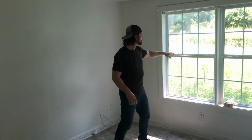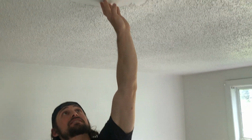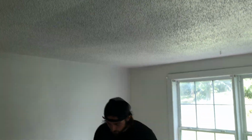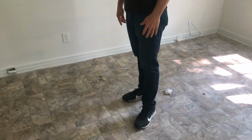Immediately we walk into the living room. The first couple things I noticed that will need to be fixed: we have a crack here in the window, the yard outside needs to be cut, and we have a little bit of ceiling damage here, nothing that can't be fixed with the popcorn ceiling. That'll be addressed. There is vinyl sheet flooring all over the floor. It's bundled in some areas, just very cheap flooring.